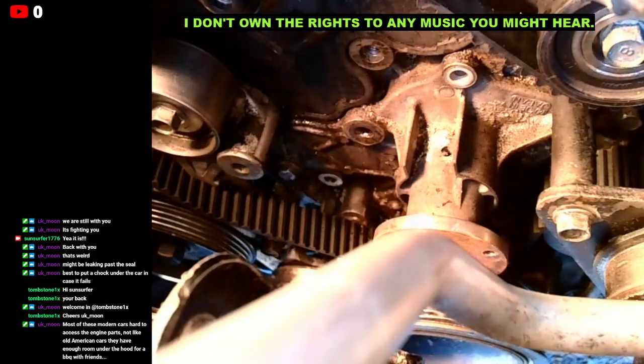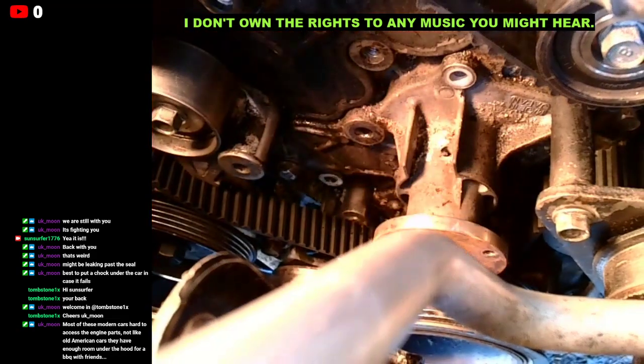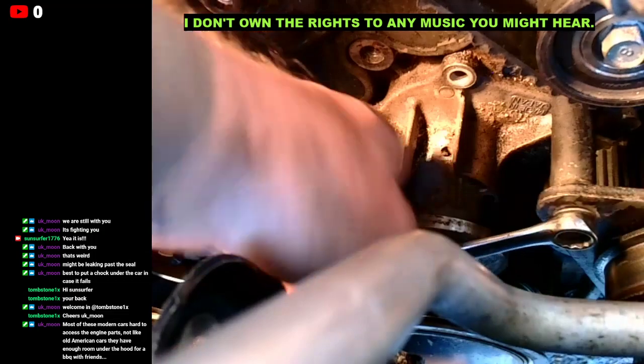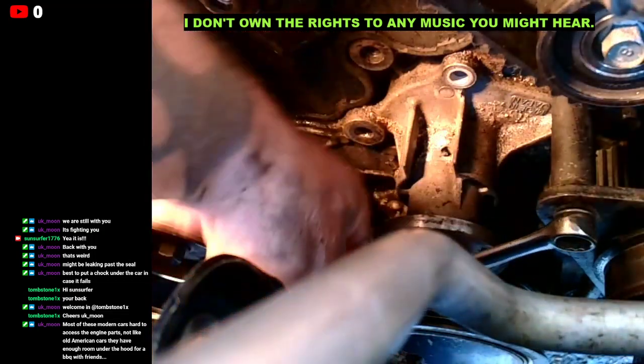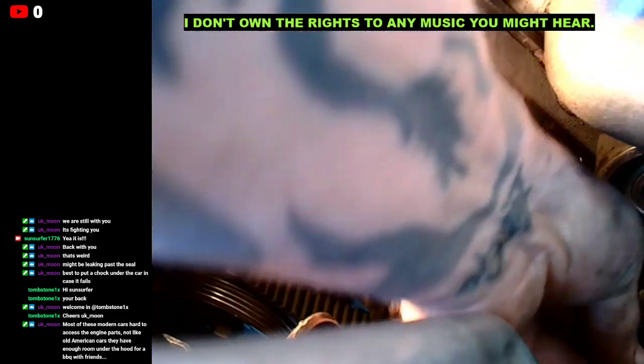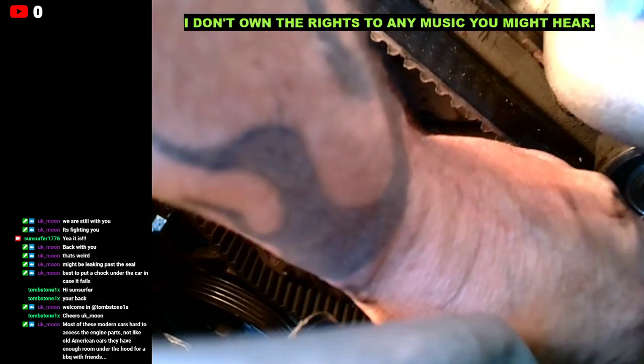Well, this could be one of the reasons why this belt, or this pulley is shot. I watched you do it. It wiggles. I mean, that's not right. Well, I mean, most of the time, if it's an engine part, it's supposed to be tight. Usually. Yeah, usually.